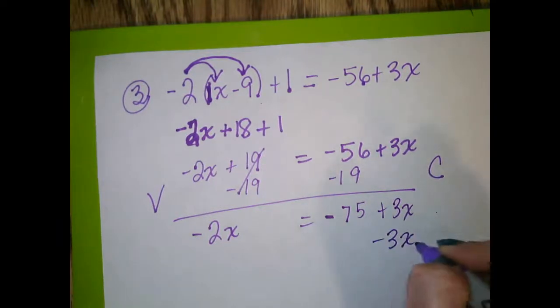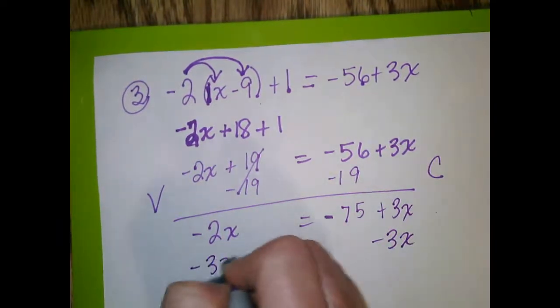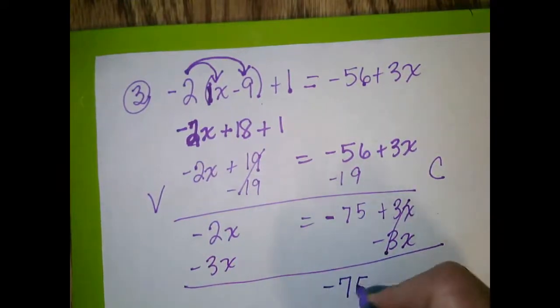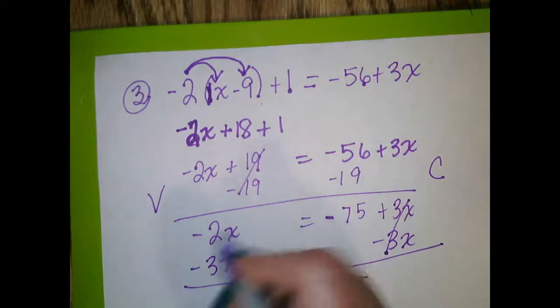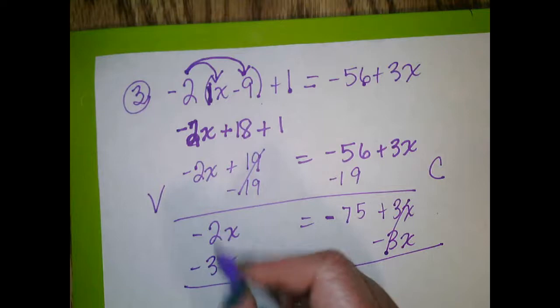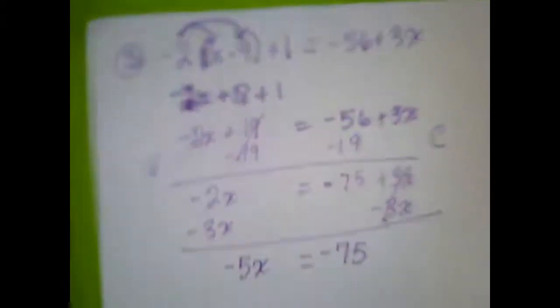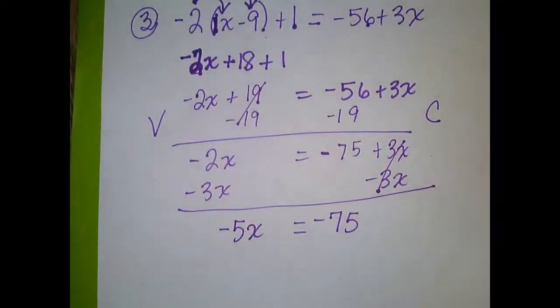I'm taking away this 3x here. I'm going to take away over here too. So I don't have a variable over here anymore. I just have the constant. Over here is where the variable term is going to be combined. -2 minus 3. Again, we're still in the negative, so the whole thing is negative. So now we're at -5x equals -75.